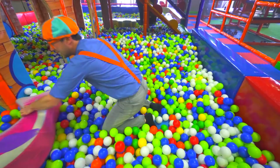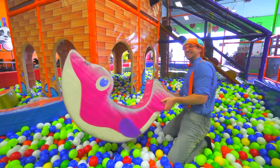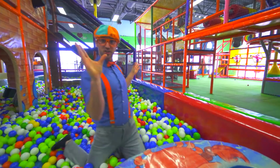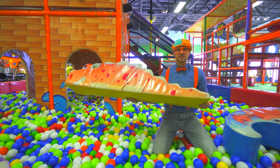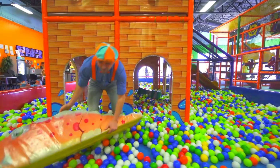Do you know what animal this is? Yeah, it's a dolphin. Another sea creature. This creature is a crab. Woo! Another creature. This creature goes in the water and on the land. This looks like a crocodile. Whoa. All right, I'm gonna ride the crocodile.